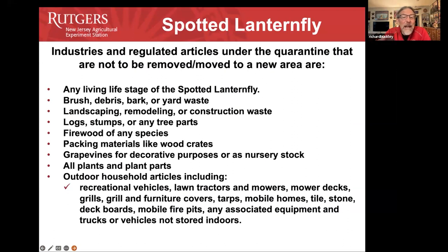The things that are regulated include any spotted lanternflies, brush and debris, landscaping and construction waste, logs, firewood, packing materials, decorative grapevines, and then outdoor household articles like campers and boats and fire pits and all of that stuff. Because you've got your Airstream in Bergen County or Somerset County that you're going to take down to Tennessee, and you're going to carry some egg masses. So we need to see that stuff and try to remove or eradicate them, or not move this stuff. Again, it's all about permitting and regulatory stuff.